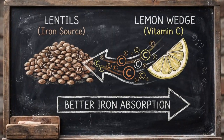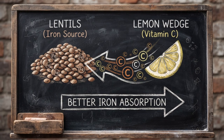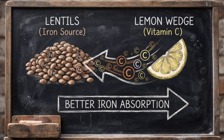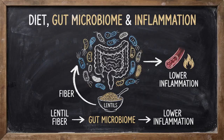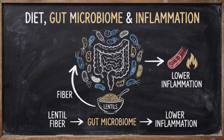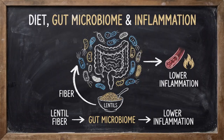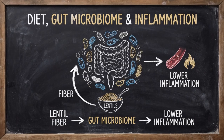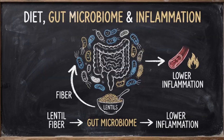And you have vitamin C from the lemon helping support iron absorption. But lentils have another advantage: fiber. A cup of cooked lentils can provide a substantial amount of dietary fiber. Fiber supports digestive health and provides fuel for beneficial gut microorganisms. Your gut microbiome produces various compounds that can interact with immune and metabolic processes throughout the body. Researchers continue to investigate the relationship between dietary fiber, gut health, inflammation, and healthy aging.